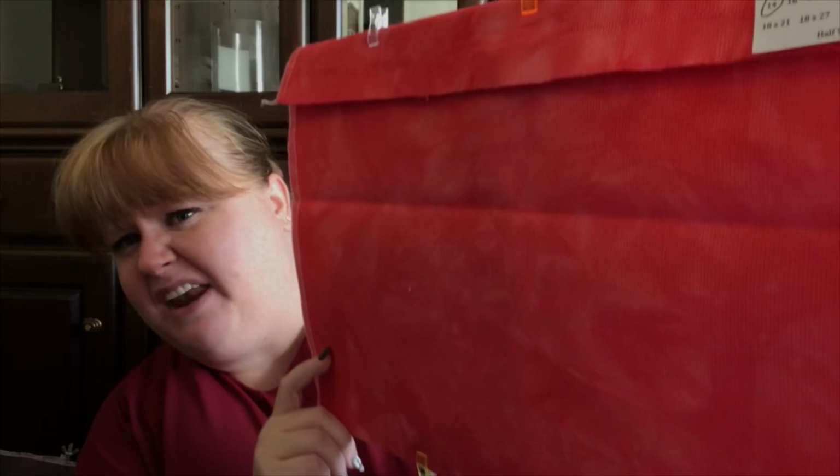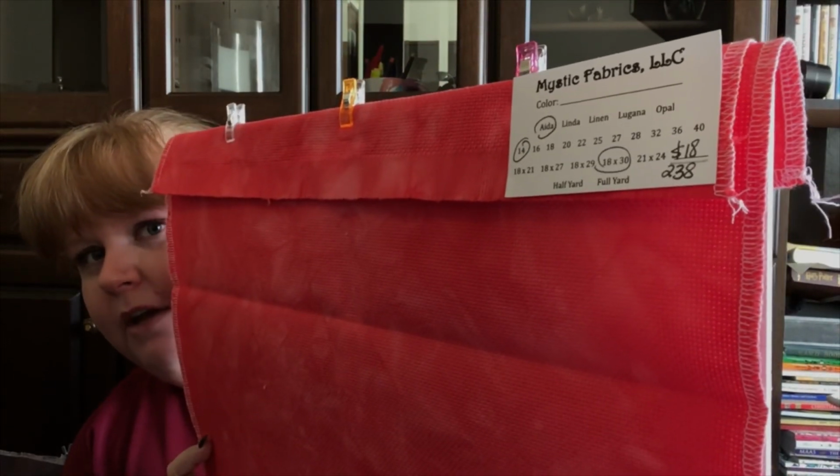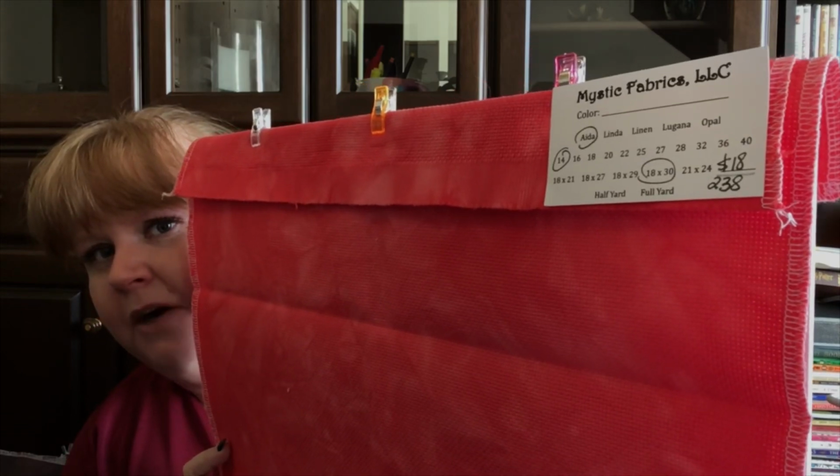I got this red. Red's not normally my jam on cloth, but I feel like I needed some, so it's a 14 count, and it's fairly large. I got these during the fabric games. It's a cool red, but I also got this one.